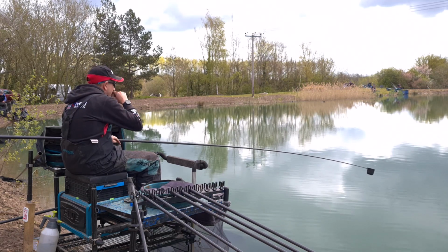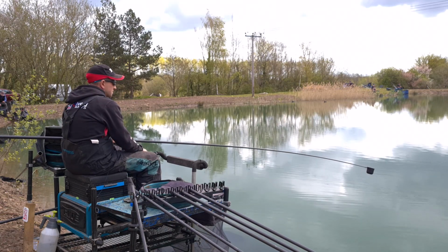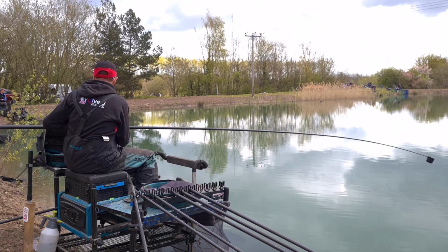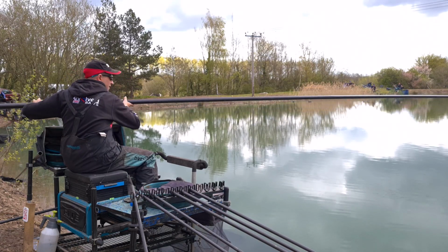As I said, I've spent ages plumbing around. I haven't really got a clear spot. I've got one tiny little spot where that's the start of it. One tiny little spot that's slightly less weedy than the others.